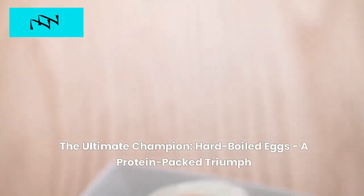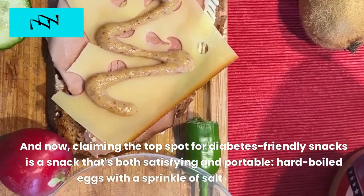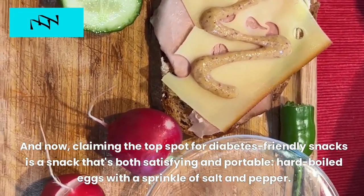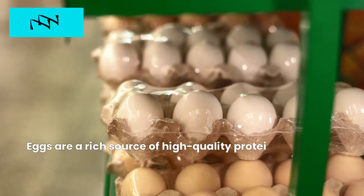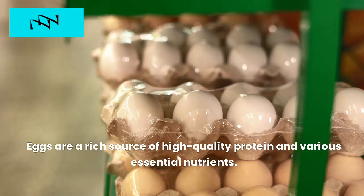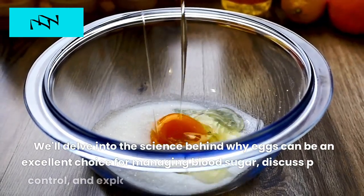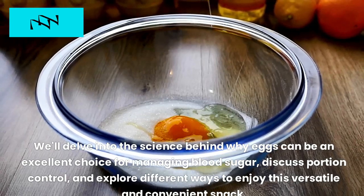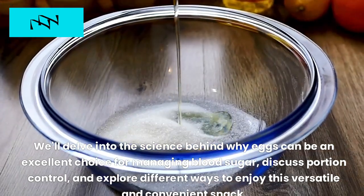Number 1. The ultimate champion, hard-boiled eggs, a protein-packed triumph. And now, claiming the top spot for diabetes-friendly snacks is a snack that's both satisfying and portable. Hard-boiled eggs with a sprinkle of salt and pepper. Eggs are a rich source of high-quality protein and various essential nutrients. We'll delve into the science behind why eggs can be an excellent choice for managing blood sugar, discuss portion control, and explore different ways to enjoy this versatile and convenient snack.